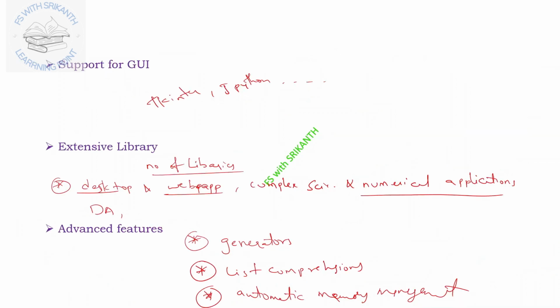The next one, support for GUI. With the help of Python we can design different types of applications, like Tkinter and Jython, different components, web components and games. So it supports GUI, and it has a huge number of libraries. So we can design desktop applications, web applications, complex scientific and numerical applications, data analytics and many other areas. So it has extensive and advanced features like list generators, list comprehensions and automatic memory management. So it is very powerful, a trending and booming language.